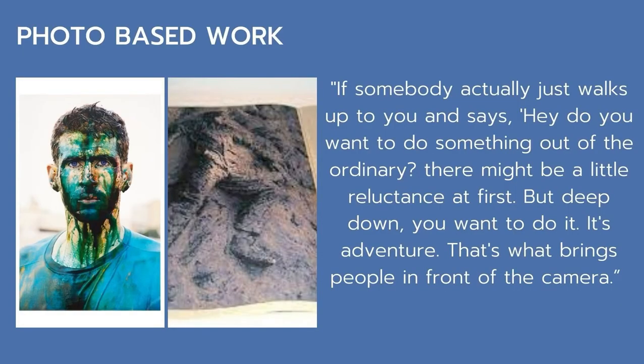Another dominant type of his work is participatory work. Herring used to say that if somebody just walked up to you and said, "Hey, do you want to do something out of the ordinary?" they might be a little reluctant at first, but deep down you want to do it. It's an adventure. This is what brings people in front of the camera.